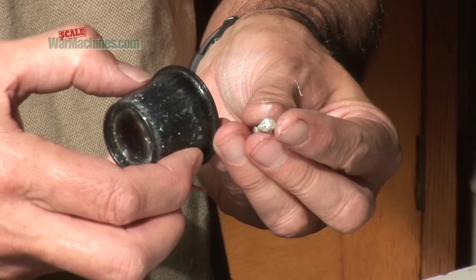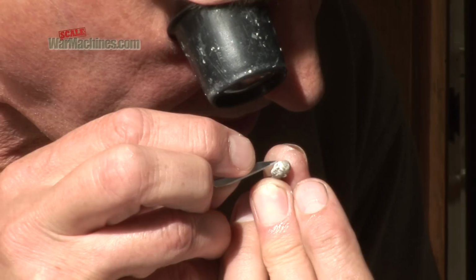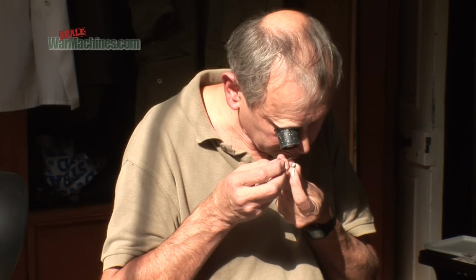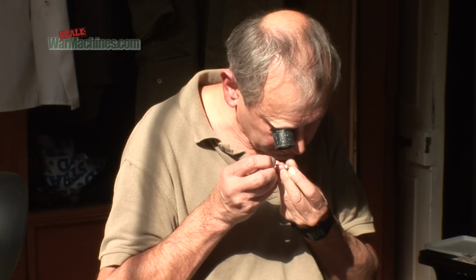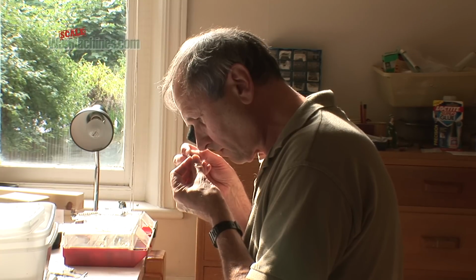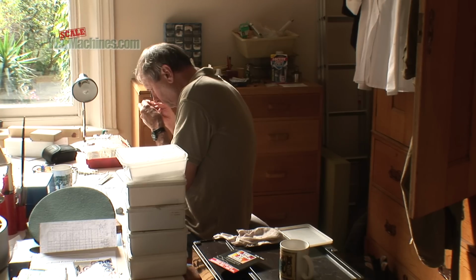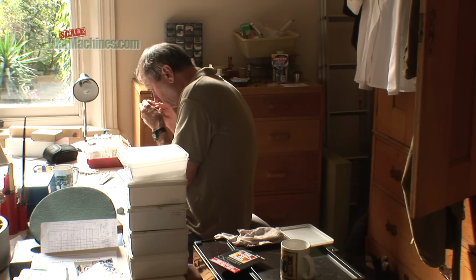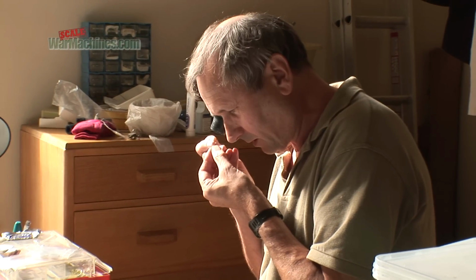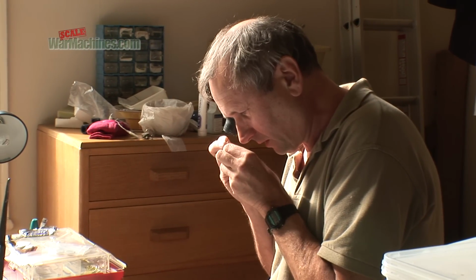This is used to make the master that will then be sent off to be reproduced in resin, thanks to a flexible mould. But sculpting the master can take hours. Something he prefers not to think about. How many hours do you think you'd spent on that? I don't know. I really don't know.